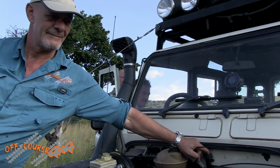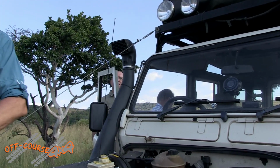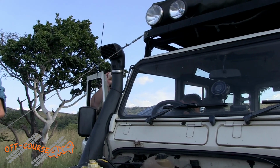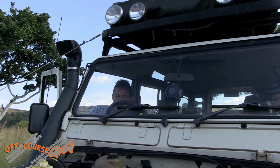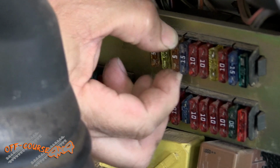The immobilizer function on the alarm. Because now the alarm... Try it again, Weier. I actually think it's got something to do with this alarm. No, nothing. Okay, the 10-second rule didn't work. Well, we tried.